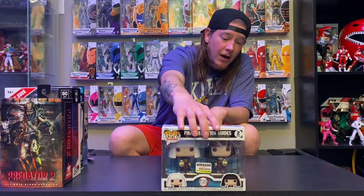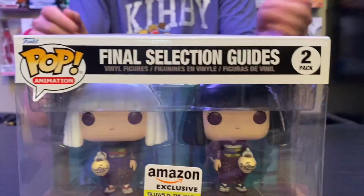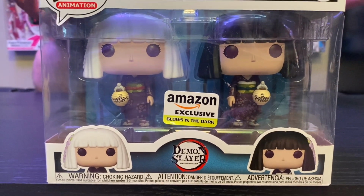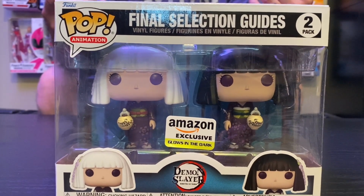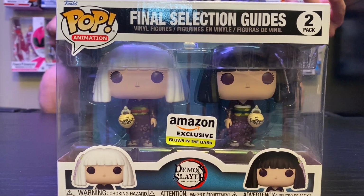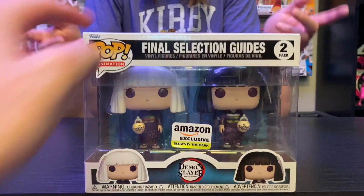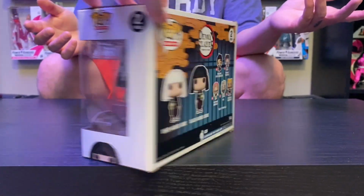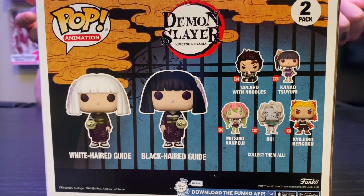My only mail call this week: Amazon exclusive Demon Slayer 2-pack, The Guides, which is the white hair guide and black hair guide. If you watch Demon Slayer, you see them at Final Selection, and really cool. This is an Amazon exclusive. It is still up there if you want it, so it's not sold out or anything like that, but it does glow in the dark, which is pretty cool. I believe just the lanterns glow, which is kind of a bummer.